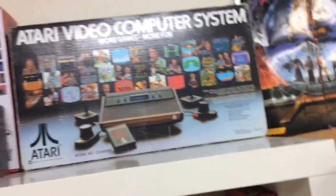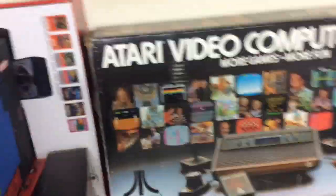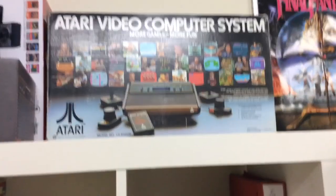It's an original Atari 2600 box. The original box, you can see it's pretty cool. I can't really show it on camera that much because I'm using an iPad, and iPads don't have the greatest video quality, which I've said like a billion times. But yeah, it's really, really cool. I'm super duper proud to have this. Like, really, really proud. So yeah, I think it's really, really cool.